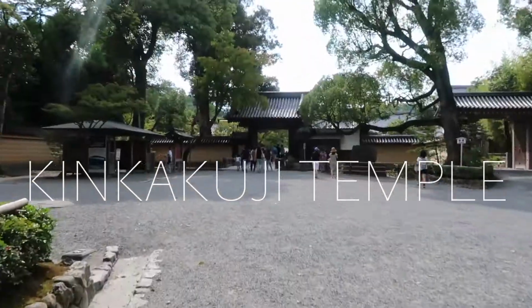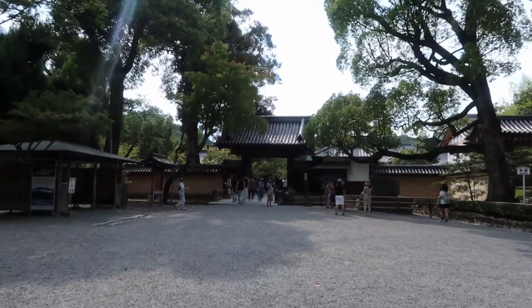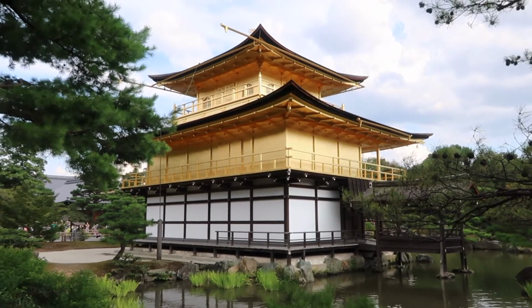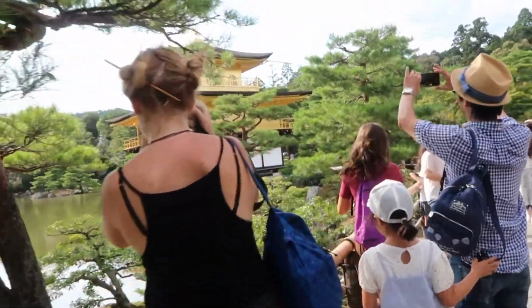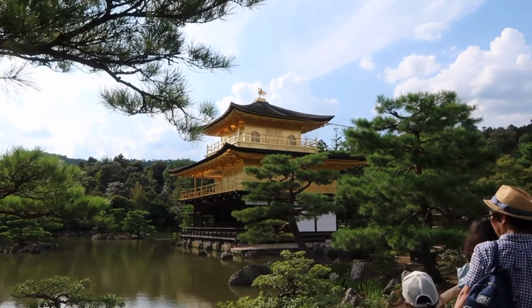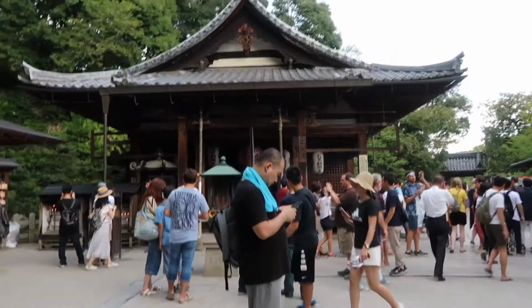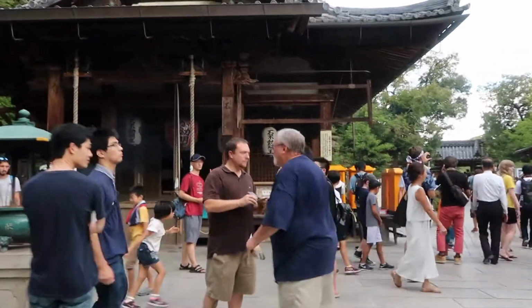Kinkakuji is a Zen temple in northern Kyoto, whose top floors are completely covered in gold leaf. Just like many ancient places in Japan, Kinkakuji dates far back in history to the 14th century AD. In addition, in 1994, it was designated as a UNESCO World Heritage Site, along with 16 other locations in Kyoto.